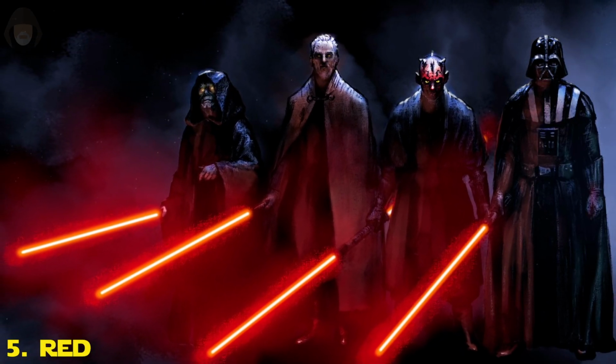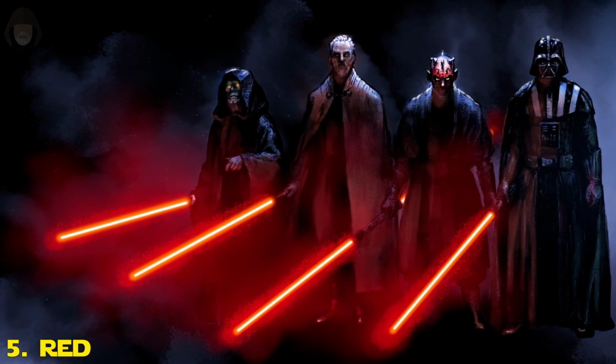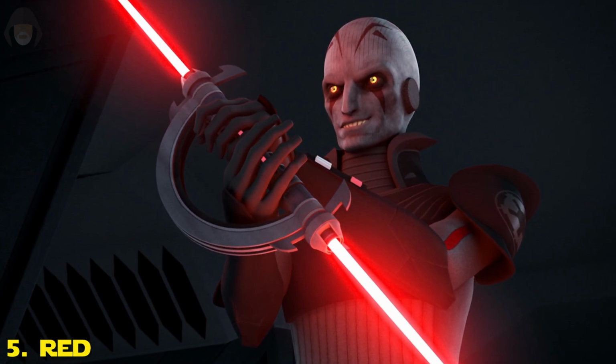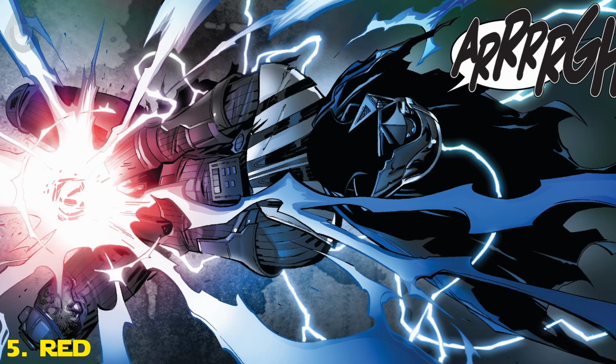Number 5, red lightsabers. Red lightsabers are probably one of the most interesting colors available for a Force user. Instead of being a natural color that can be imbued into a kyber crystal when it's harvested, it can only be produced through a very unnatural method. The user would have to make the kyber crystal bleed out through the Force, channeling their extreme anger and rage into it, eventually turning it red.